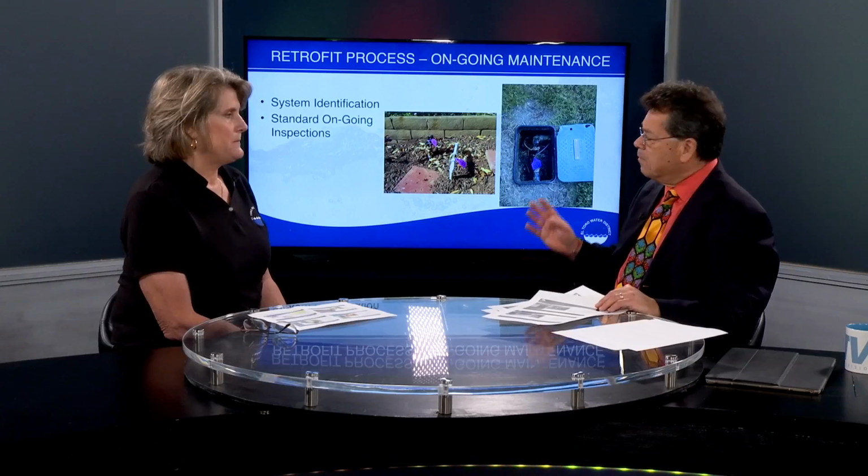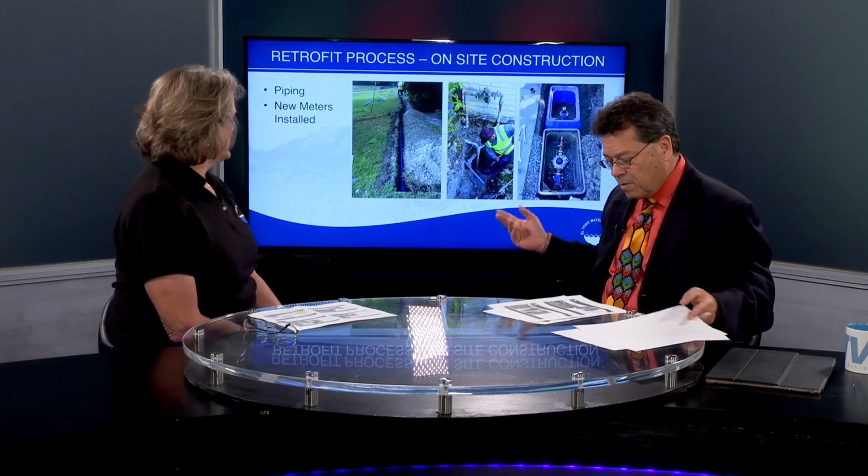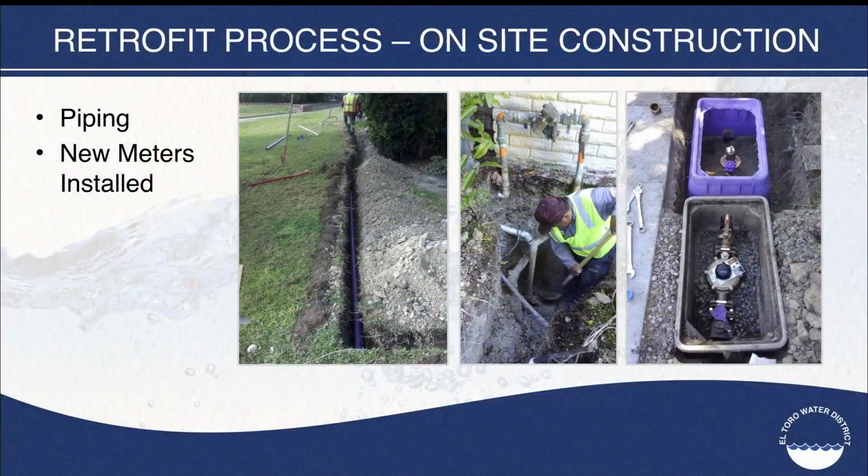Now, the water is still safe, though, correct? The recycled water, yes. Oh, absolutely safe. My dog walks through the landscape, no problems whatsoever. So don't worry about that. In the slide after this one, you'll see more of an in-depth view of how this is done. And I remember seeing this before.